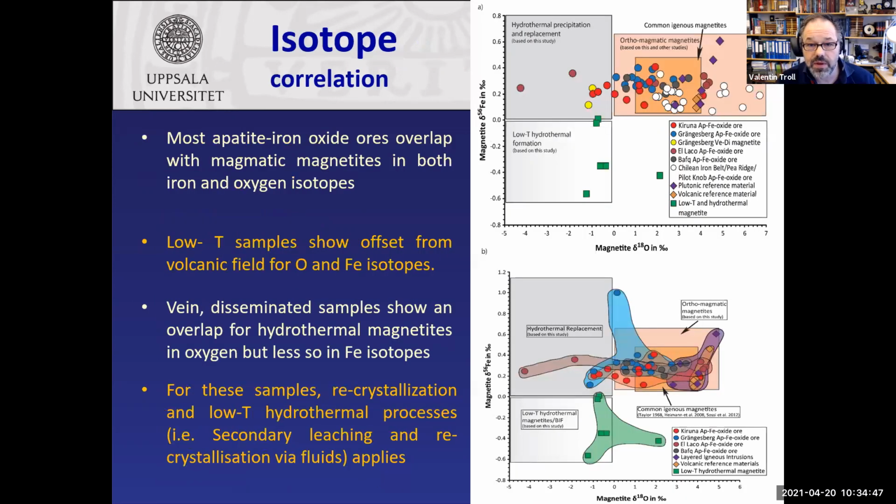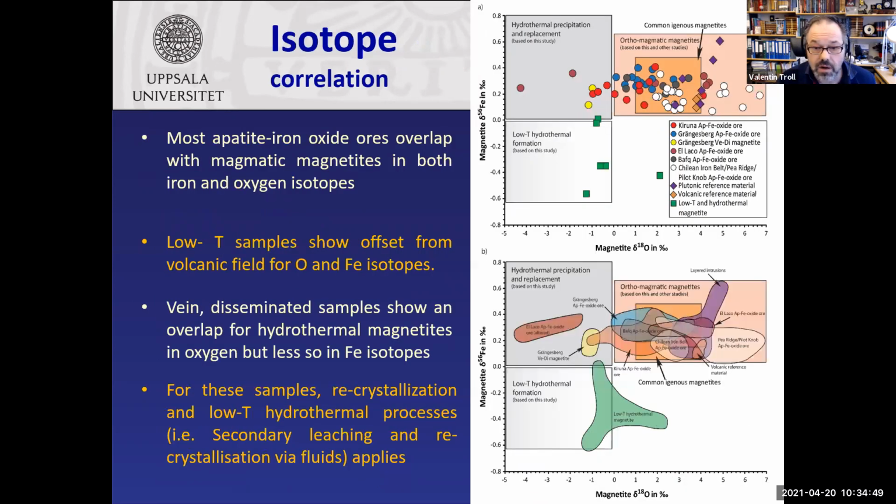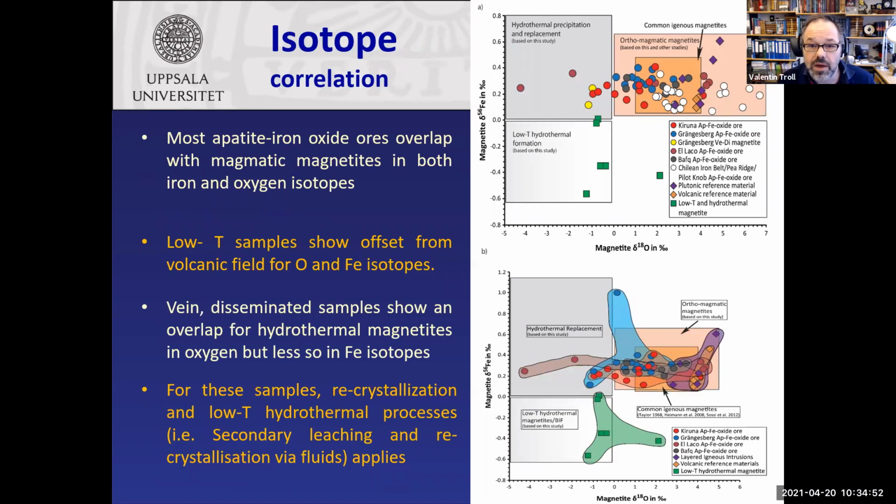So if we correlate these two systems, let's look at it here. This is all the data we compiled, and the green ones are, again, the low temperature ones. They plot well below the magmatic box and the high temperature hydrothermal box.